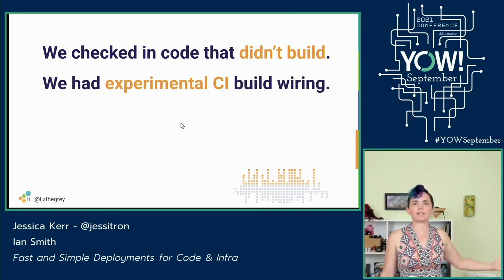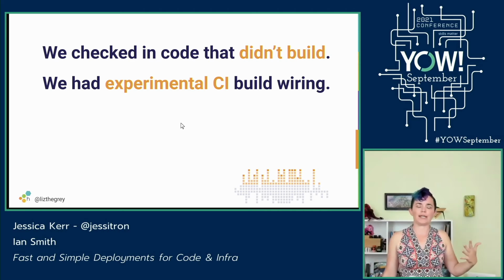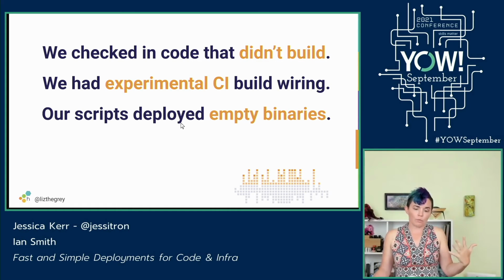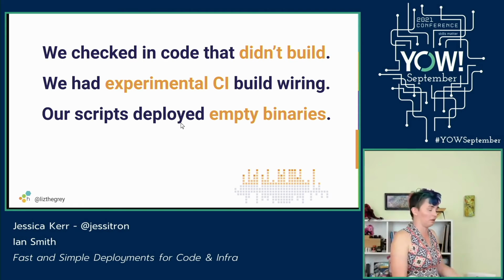But no, there was some experimental CI config that made it show green even when the tests failed. When it couldn't even build the code. In fact, it still showed green. And then you'd think, well, but then there's nothing to deploy. But no, the script didn't care. The script was like, oh, you got an empty file for me? I'll put that in production.